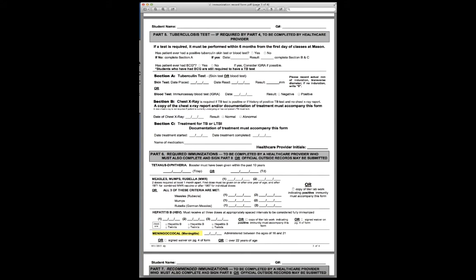Meningococcal. This vaccine provides protection against meningitis. Students have a couple options. Provide documentation showing you received the meningococcal vaccine, or sign a waiver to let the immunization office know that you do not want this vaccine. The meningococcal waiver is the last page of the immunization record form. The vaccine must be administered between the ages of 16 and 21. If the vaccine was administered before your 16th birthday, you will need to have the vaccine repeated or sign the waiver.